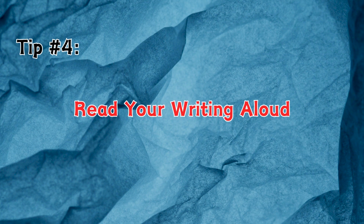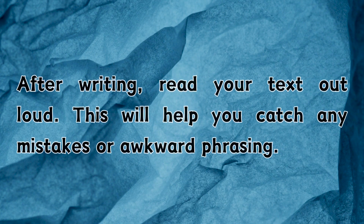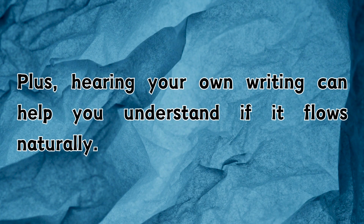Tip number 4, read your writing aloud. After writing, read your text out loud. This will help you catch any mistakes or awkward phrasing. Plus, hearing your own writing can help you understand if it flows naturally.